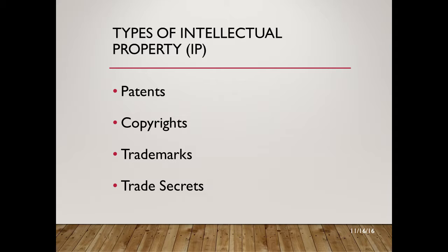Copyrights are managed by the United States Copyright Office. Trade secrets are not managed by any government agency.